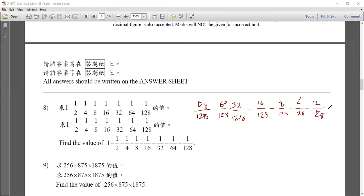And then minus 1 over 128. Since we already wrote everything in similar fractions, you can just simply do the operation: 128 minus 64 minus 32 minus 16 minus 8 minus 4 minus 2 minus 1. Doing that is an easy task, and the answer will be 1 over 128. Oh, I was gonna say that, but I wasn't sure. Okay, so 1 over 128.